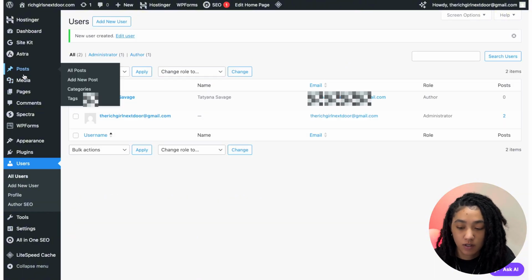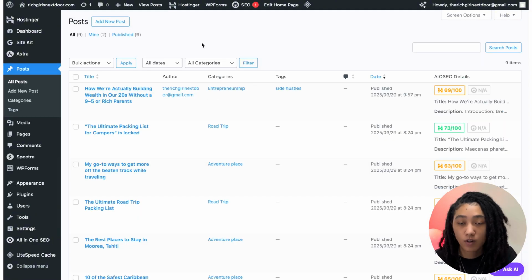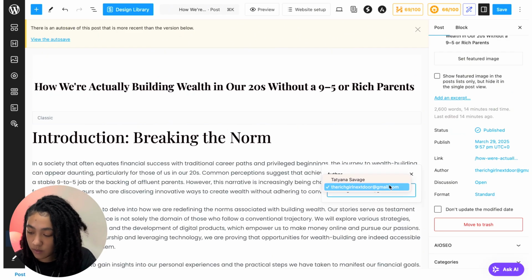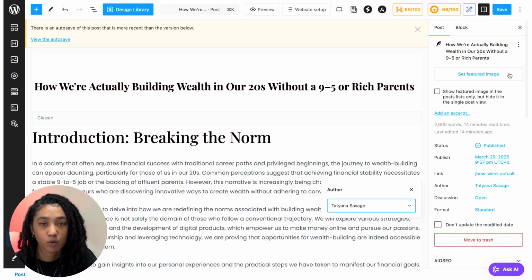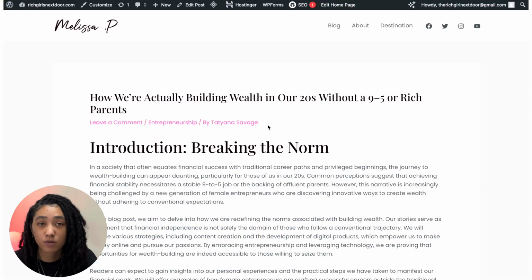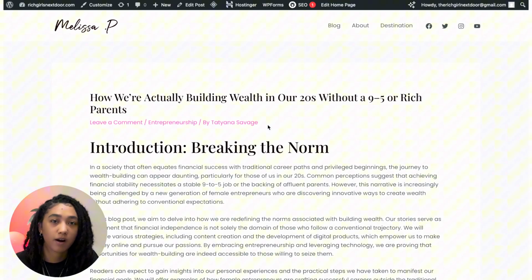Okay, so now we can go back to our posts. We can hover over the post that we just created and select edit. And now I'll select this author here. And then from the drop-down menu, I can select my name. And then we'll go ahead and hit save. And now when we select preview, the correct post author name appears rather than our email address.